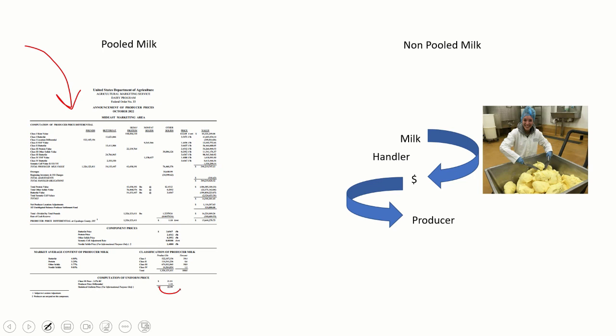So let's talk about pooling milk for just a minute. I've covered this in some previous podcasts, but we'll do it again. Whenever milk is shipped and it goes into a pooled plant, all of that milk goes back to the federal government. They calculate your price, and that's where they come up with that $22.91, and everybody's going to get the same price. Now, when a milk handler is depooling milk, instead of sending it through the federal system, they send it to, in this case, a butter plant, because they're depooling class 4. Then that money comes directly back to the handler, and then directly back to the producer. So this is a separate check from your actual milk check that comes out with the class and component numbers on it.